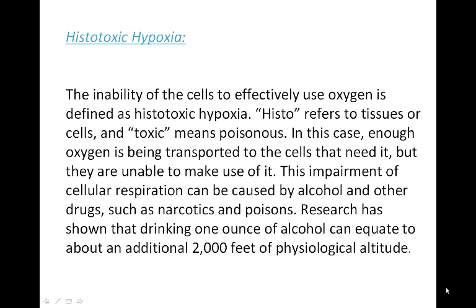Histotoxic hypoxia is the inability of the cells to effectively use oxygen. Histo refers to tissues or cell, and toxic means poisonous. In this case, enough oxygen is being transported to the cells that need it, but they are unable to make use of it. This impairment of cell respiration can be caused by alcohol and other drugs, such as narcotics or poisons. Research has shown that drinking 1 ounce of alcohol can equate to an additional 2,000 feet of physiological altitude.